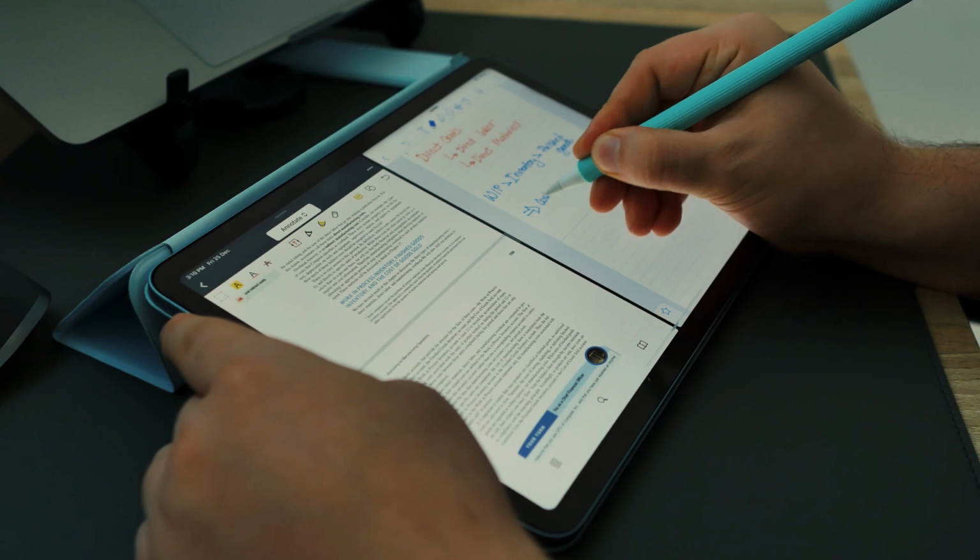So in today's episode, I'll be talking to you about how I'm taking notes on iPad Air and what actually made me decide to get this iPad Air, as well as the tips and tricks and the benefits of it. So if you're new here, I'm Amal.